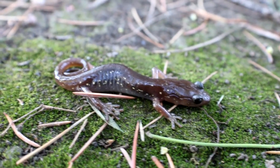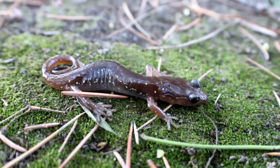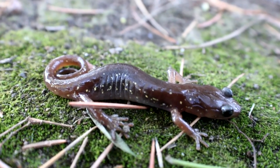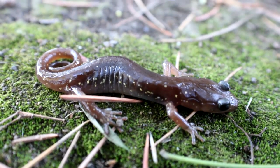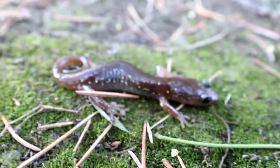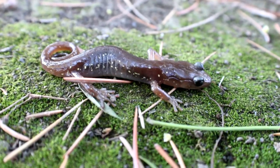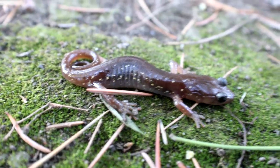Okay, this is really cool because we just found another arboreal salamander, and this one is an adult, because you can tell by the yellow speckling on its sides. The juvenile that we found yesterday had white speckling, so it wasn't an adult. And this one, I'm pretty sure it's the mom of the other juvenile that we found yesterday, because we found them in relatively the same area, and you normally don't find arboreal salamanders here, so it's cool to come across them.